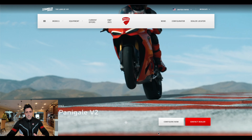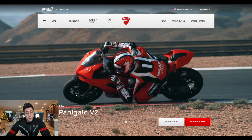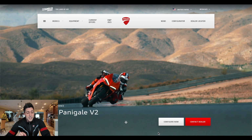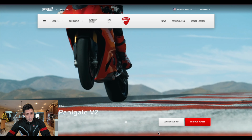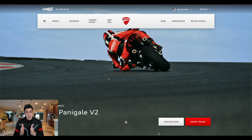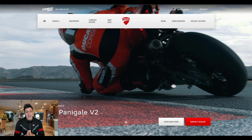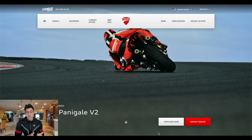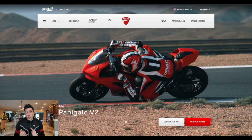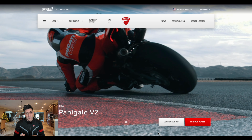All right, so before we jump into all the tech specs and things regarding this bike, I wanna start off by saying I do think it's a really cool bike. I think Ducati made a critical error with calling this bike a Panigale V2 because then we're comparing it to the previous Panigale V2. And here's why that matters. The price of this bike is slightly more than the previous generation. It has 37 less horsepower and it doesn't have a single-sided swing arm.